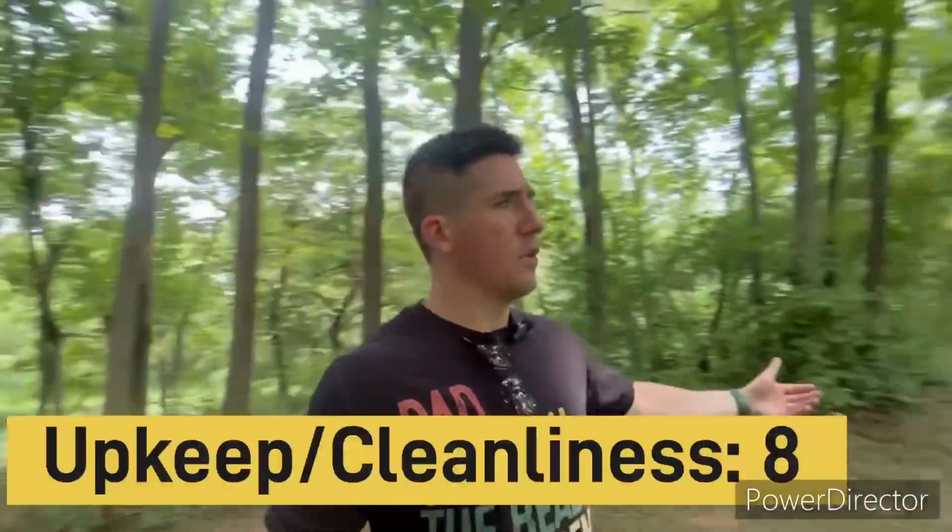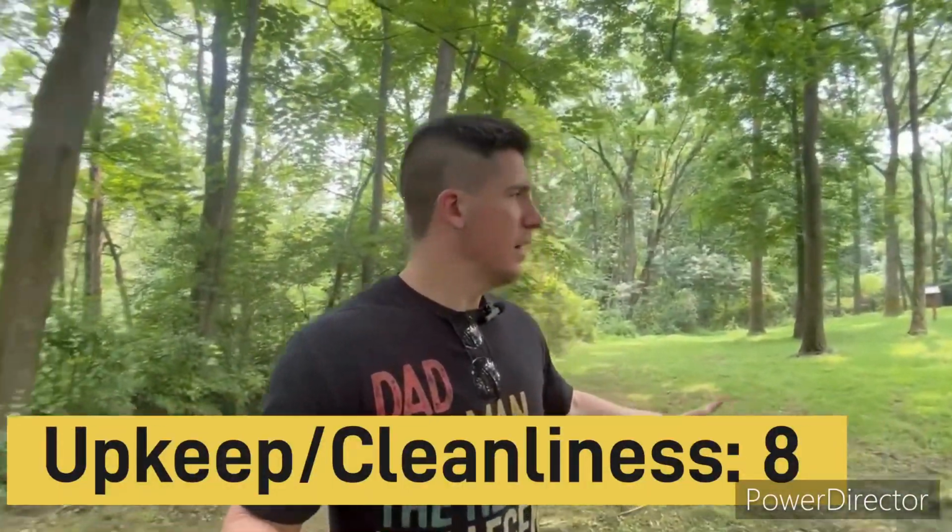It's very well kept. Obviously, it's been raining a lot, but I don't see many ruts. They're definitely keeping up with the mowing, so I wouldn't be too concerned with walking in high grass with ticks or anything like that. Those are some of the things I would worry about if I were to take a walk here or bring my kids or my dog. So definitely well kept.